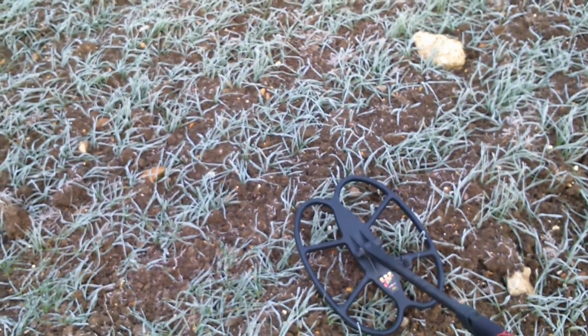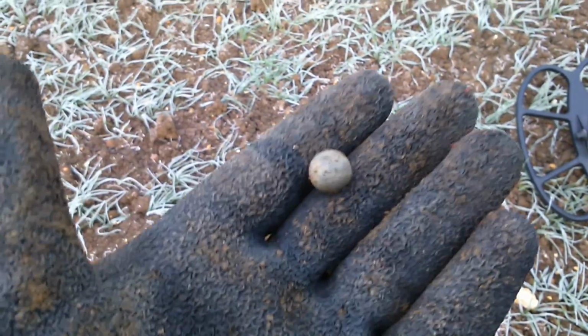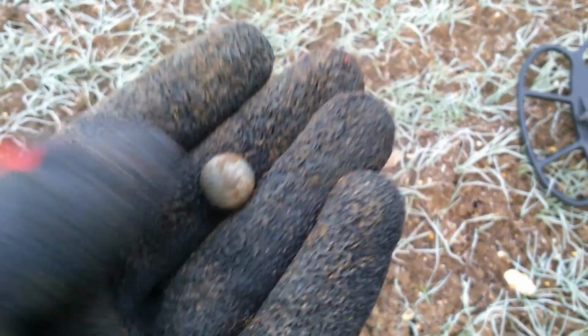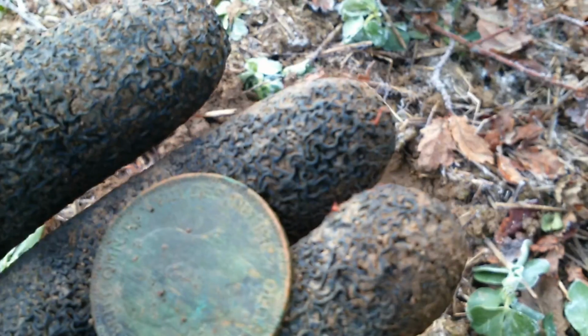Just to let you know, not a very fascinating find, but first find of the day, first hole of the day, is a musket ball. No great shakes, but it's got some age in it. Right, guys, I'll get back to you when I find something else.